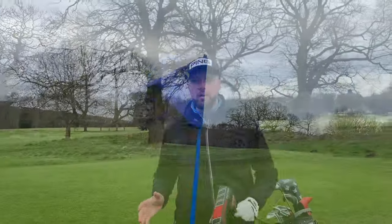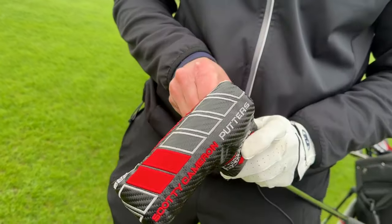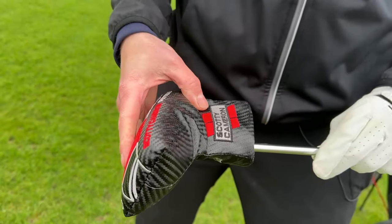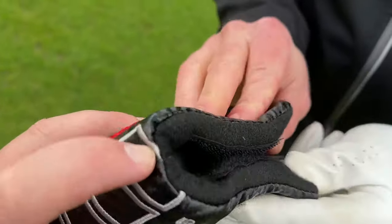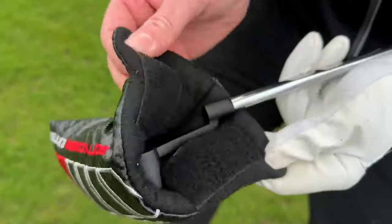New flags. Right, so there will be people watching this video because they probably want to see a review on the actual putter. So first things first, you've got a cover. It is crap. It doesn't look very convincing, does it? But Velcro. They've not even managed to get all of that on. And the text is not great, is it? You can tell.